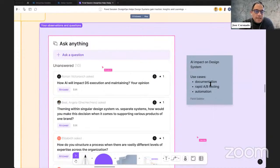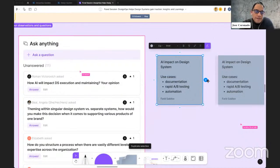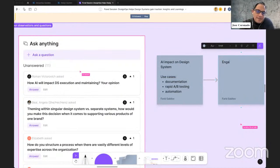I personally believe that it is a matter of enhancing and supporting the designers and developers, and not a matter of, oh, we have the design system, we have the AI, we're done. It's a matter of augmenting and scaling our capacity, not replacing it. That is my personal perspective.